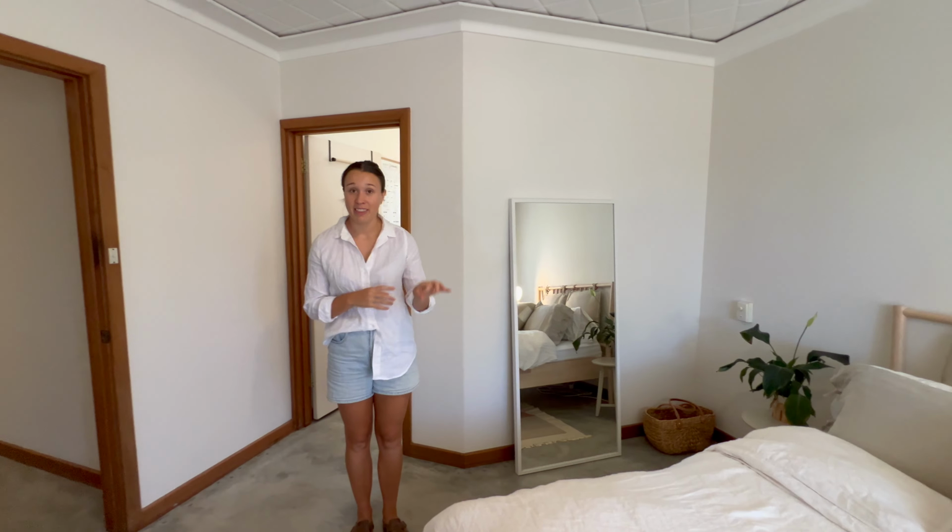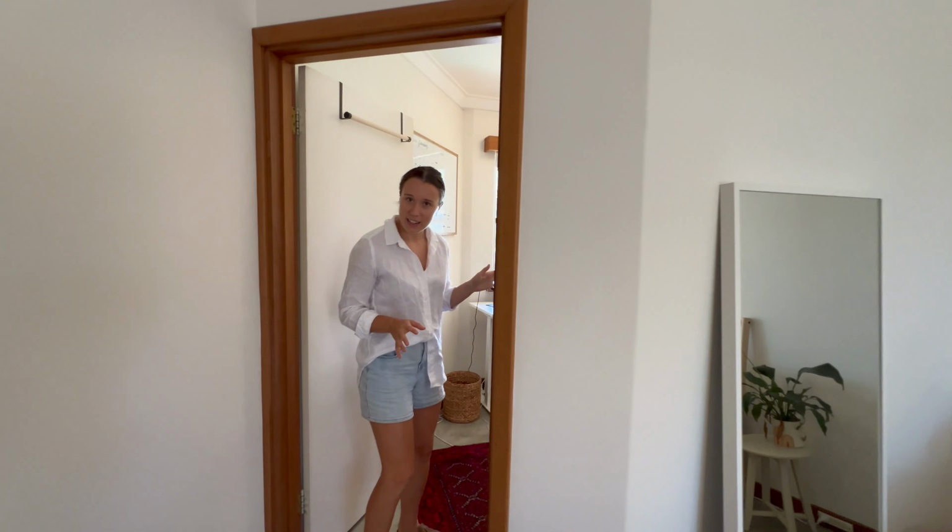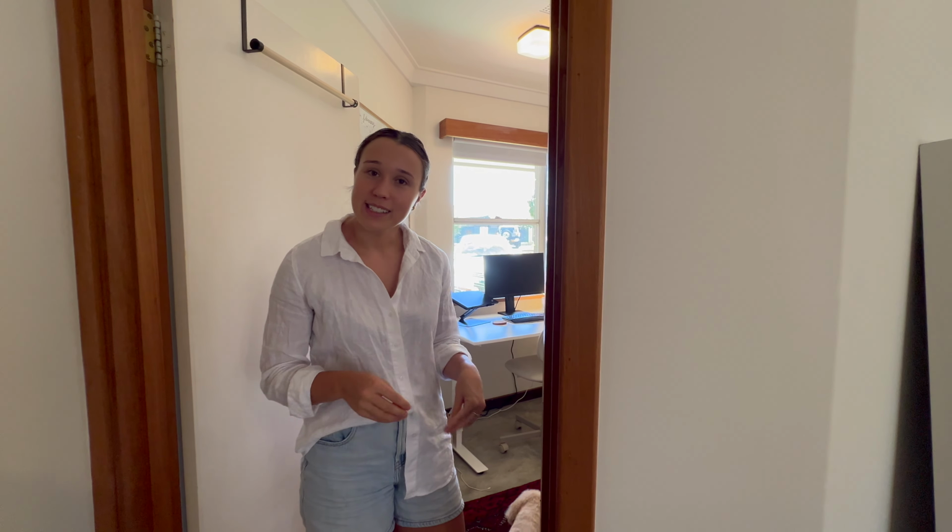Now, this was one of the things that sold me on the house, and apparently other buyers thought it was really weird. I also think it's weird, but off my bedroom is this little room here. When I bought this house and I saw this room, apparently it was deterring people because of how random it was. And I was like, do you know what, this is exactly what I need.